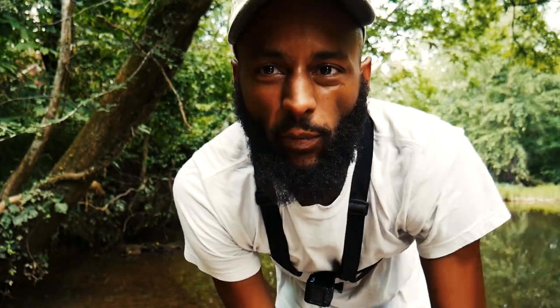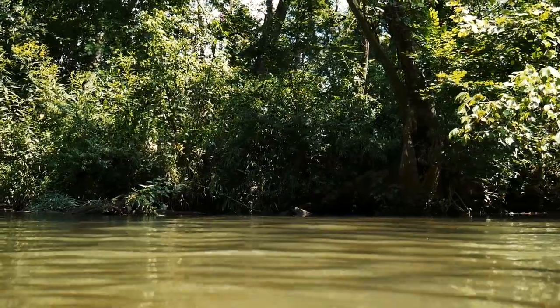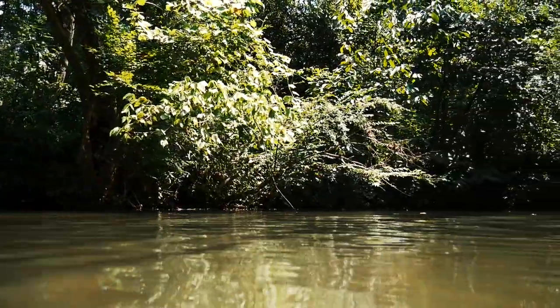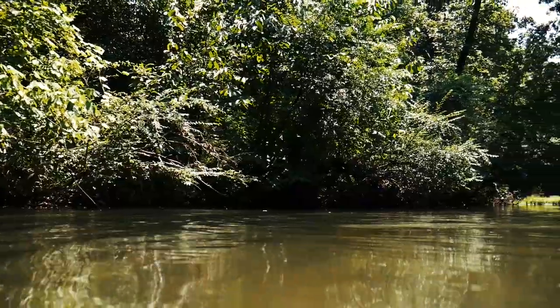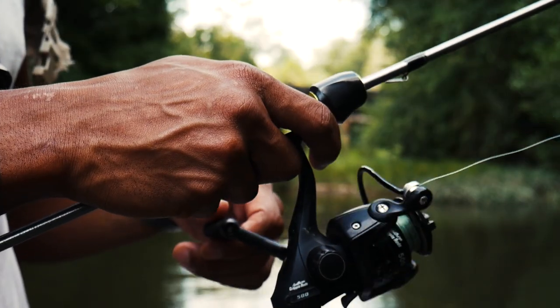Alright, so let me go back over my tactics again. So what I'm doing is looking for any areas that have overhanging trees or anything like that. I'm casting under those areas. When there's a current, I'm letting it drift in the current. And when it's drifting, I'll just lift the rod tip up and down. So it's just going like this inside the current. That's actually how I got that rock bass.